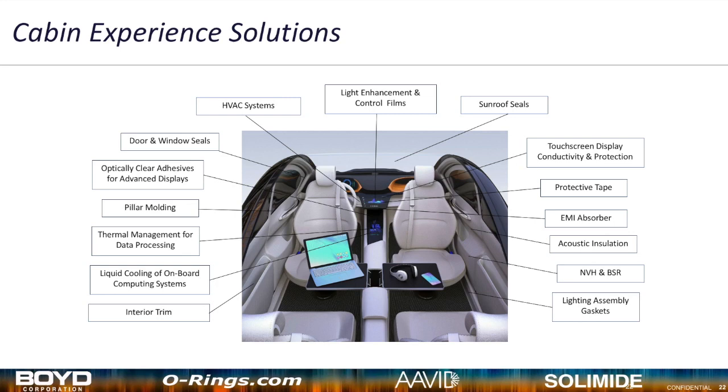Cabin experience solutions, a lot of similar products here. EMI absorbers, sunroof seals is one thing. We can support with thermal management, liquid cooling on board computing systems, for example, interior trims.